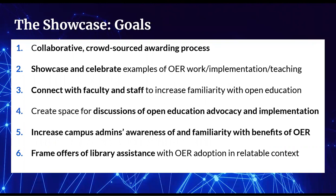So we set ourselves a number of goals when creating the showcase event. First, as mentioned, we needed to create a collaborative, crowdsourced awarding process for the OAER Champion Award pilot at our campus, something that would allow our campus to select and recognize a champion based on a variety of subjective factors and not just by cost savings calculations. Secondly, we wanted an event that would not just recognize one awardee, but would literally showcase multiple different examples of OER work being done on our campus.